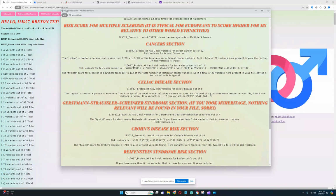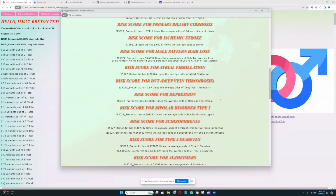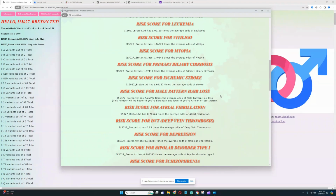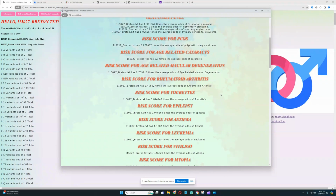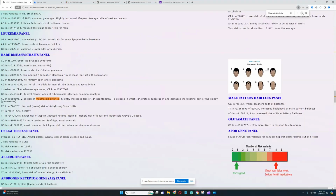When it comes to... hold on, let's scroll up a little bit. I have to digest this information a little bit more. There's something more I have to talk about. Rheumatoid arthritis is very interesting. So let's look up rheumatoid arthritis in the file and see what genotypes he has for it. So he has a genotype that lowers the risk of rheumatoid arthritis, and he has a genotype that greatly increases the risk of rheumatoid arthritis.